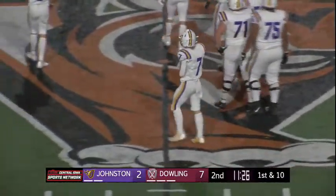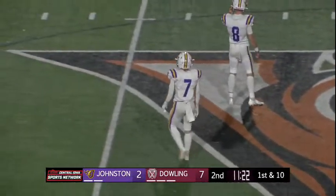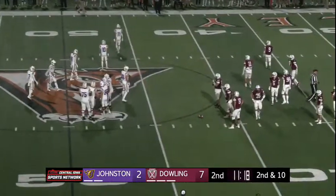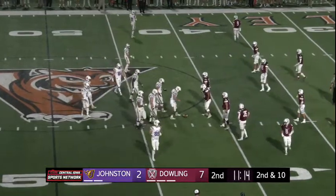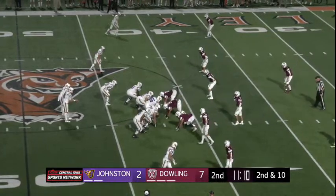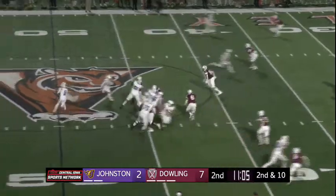Second and 10 as Tubbs tried to go around right end. He went around right end, and Jimmy Wanick was like a missile coming down his lane and met him at the hole and drove him backwards right away. Good hit by Jimmy Wanick. So Simpson with an 18-yard gain for a first down, and then Tubbs on first down goes nowhere. So they bring up second down and 10 from the Dowling 42. The Maroons lead it 7-2.